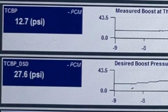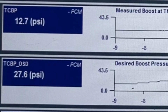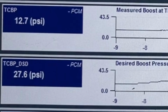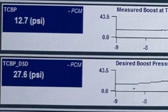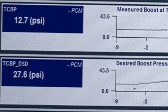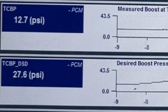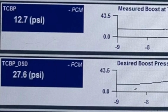So if we take a look at the recording I made, when we step into it, turbocharger boost desired goes up to 27 psi, but if you look at it, actual boost is only 12 psi, and that's a huge difference. And I don't think these numbers are probably compensated for atmospheric pressure. Now we're at about 1,000 feet elevation here in the Midwest, so it runs pretty close to 14 psi. So desired boost is actually 13.6 psi, and we're actually pulling a negative 1.3 psi of boost or vacuum.